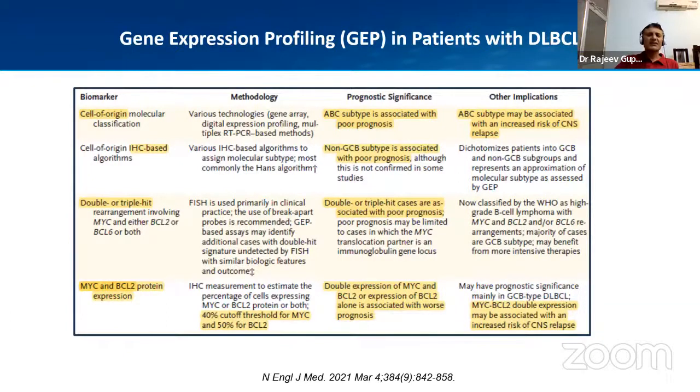And similarly, we utilize the cell pathway. This now uses gene expression profiling. If we go by cell of origin, by genetic profile, we have subdivided DLBCL into two subtypes, the ABC subtype and the non-GCB subtype. And we know that ABC has more aggressive disease, more chances of CNS relapse, and fares much worse with conventional rituximab-based treatment as compared to the rest of the subtypes.